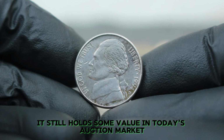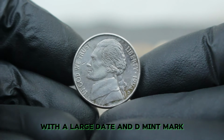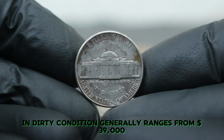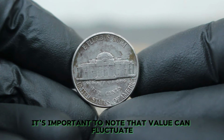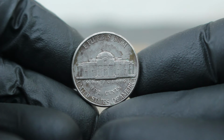In today's auction market, a 1994 Jefferson Nickel with a large date and D mint mark in dirty condition generally ranges around $39,000. While this may not seem like a lot, it's important to note that value can fluctuate based on demand and the specific details of the coin.